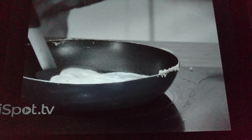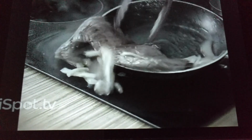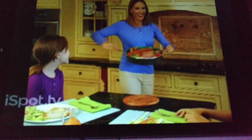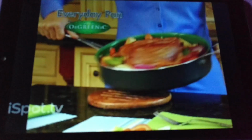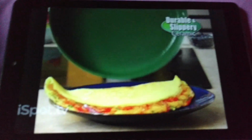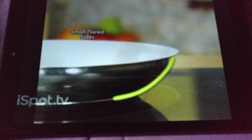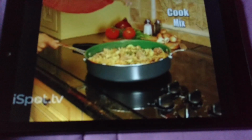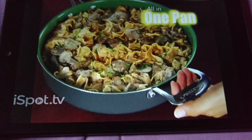Accidents happen when you try to cook large meals in a small pan. And when food gets stuck, you're out of luck. Now there's the extra large everyday pan by Orgreenic, the world's top cookware designed with durable, slippery ceramic. Regular pans flare out and are small, but Orgreenic sides are straight and twice as tall. Now cook, mix, and serve all in one family-sized pan.